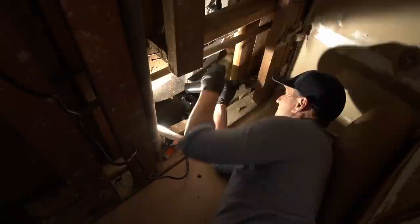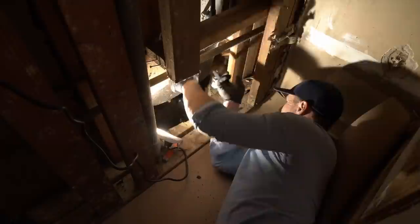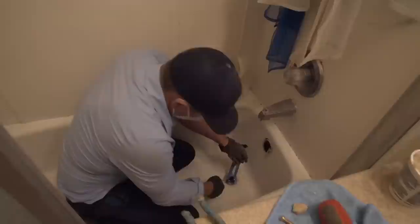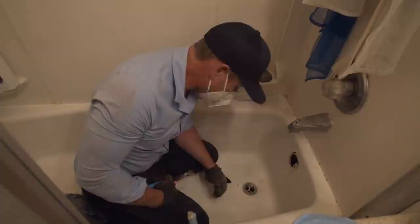Putting glue inside the hub here. All right. Okay, let me have it. And that's about center. Perfect. Make it nice and pretty. Okay, guys, we got it. All right, so we got the new drain put in. Now we're gonna run water, make sure that this drain's not leaking. We should be good to go. So far, so good.